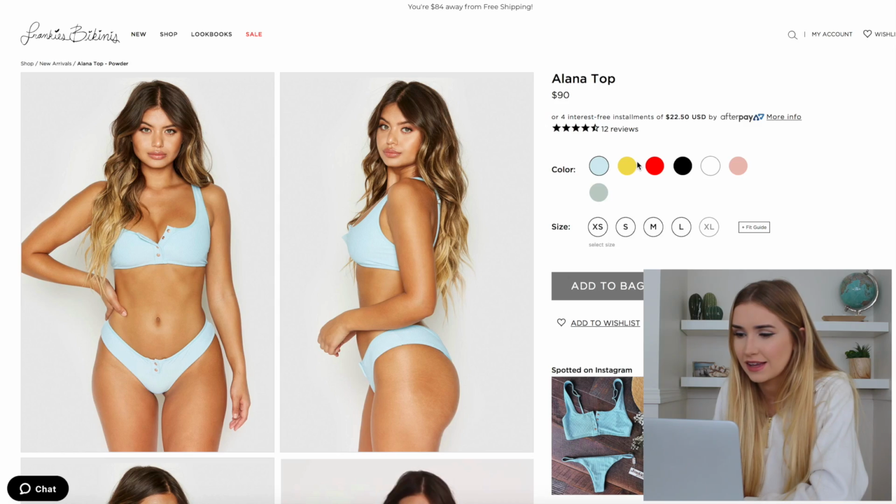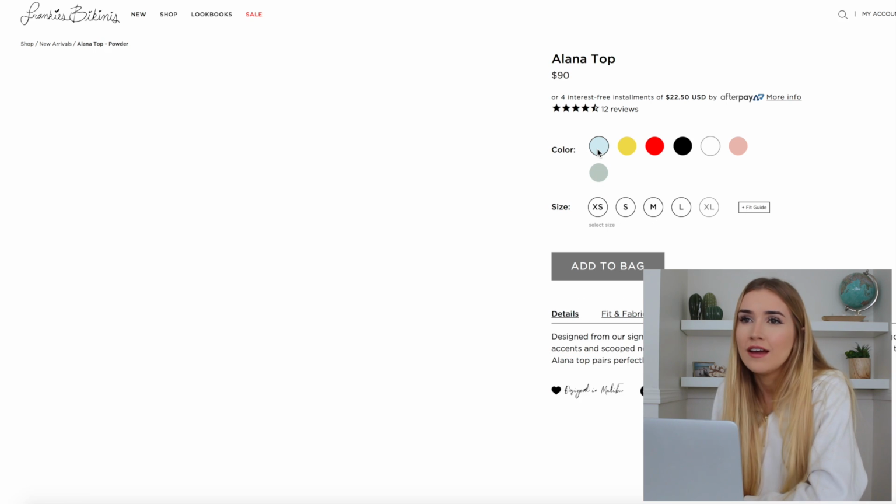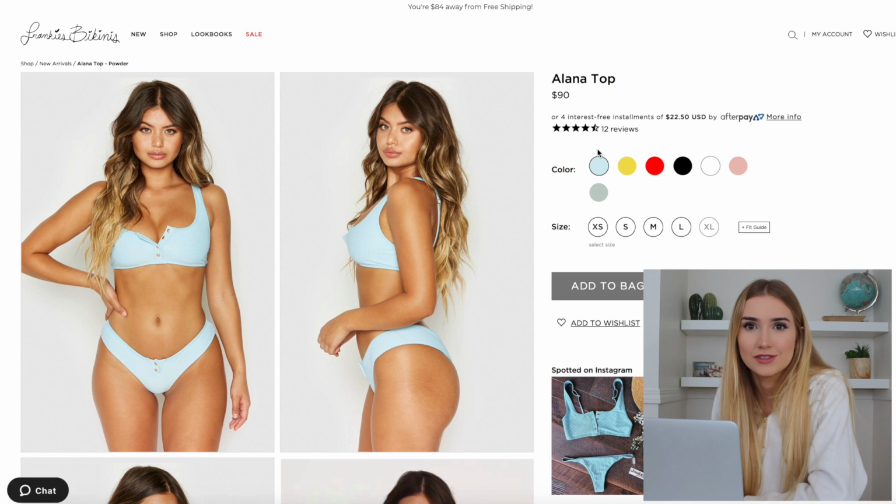So it just worked out perfectly for that. So, okay, I'm gonna get this one. I think I'm gonna get it in this light powder blue. The red looks really good though, but it might just be the model. That always tricks me because they use such good models. I'm like, wow, that looks great. I bet it'll look the exact same on me.